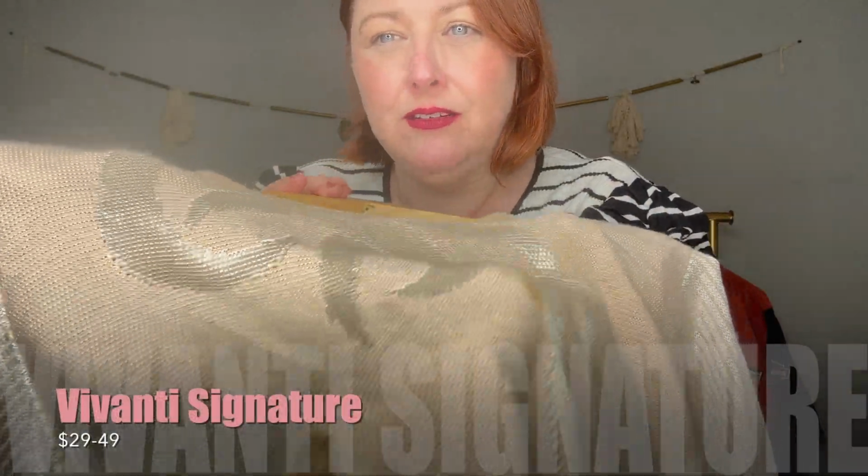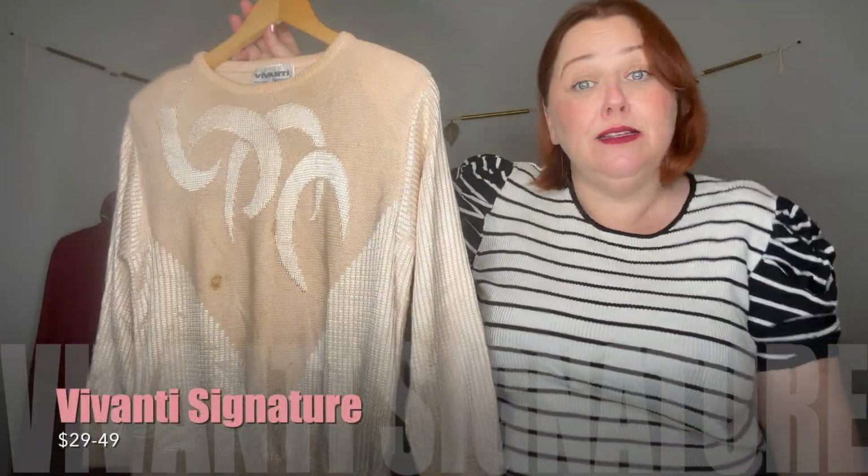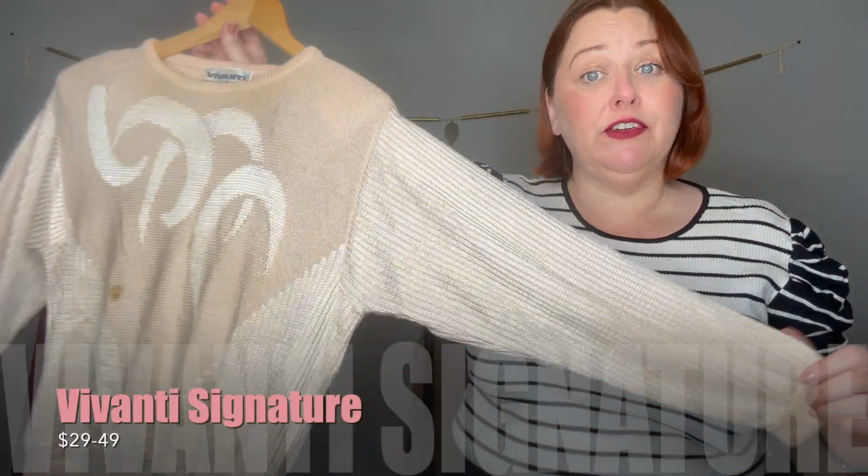A neutral color. What are the chances that any of this comes out? What are the chances that that's not a burn? It's not saleable. I am all here for it, and we'll see. We'll see. Optimism always.